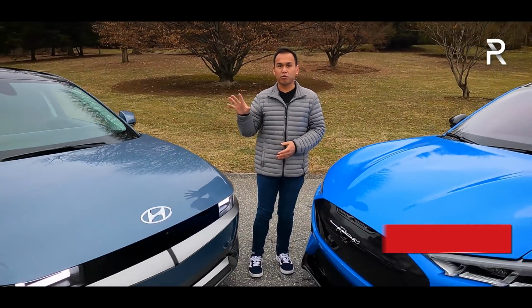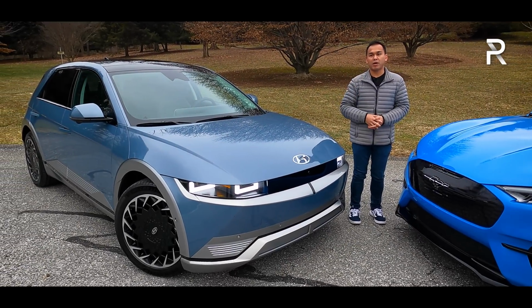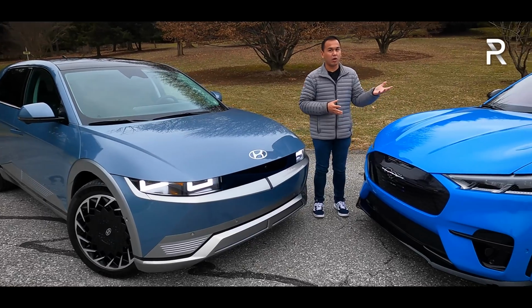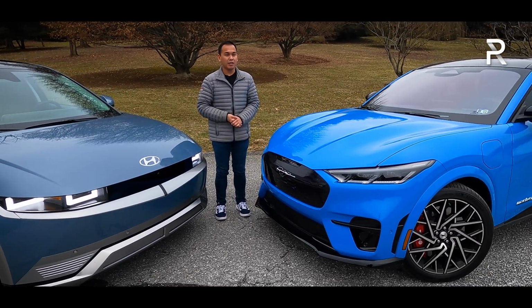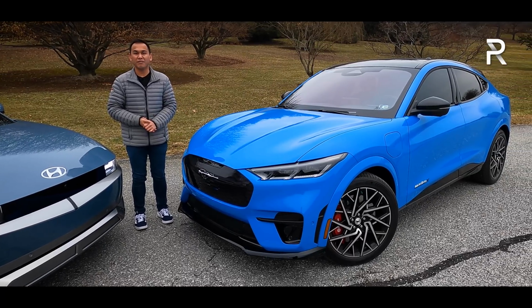On my right is the brand new 2022 Hyundai Ioniq 5. It can go up to 303 miles on a full charge, offers about 320 horsepower. And on my left is the all-new Ford Mustang Mach-E. This can go over 300 miles of range as well, and the GT version can offer nearly 500 horsepower.